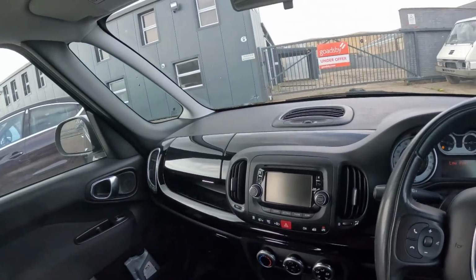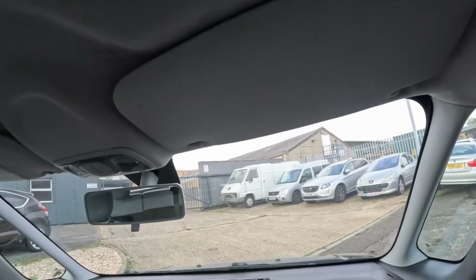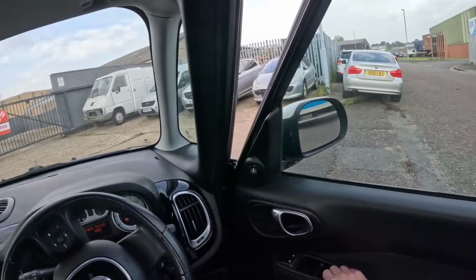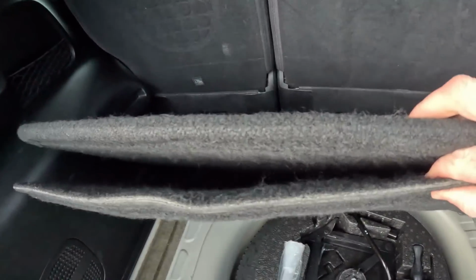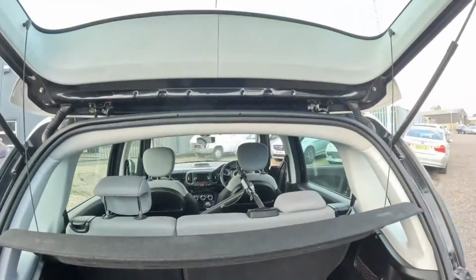Got the old head mount GoPro thingy today for this particular reason. I do want to get some air in this tyre though before I drive it too far. Actually, I wonder if the car's got one of those kits. I should have checked that before moving it. No, it hasn't. That's annoying. Okay. Next stop, the garage.